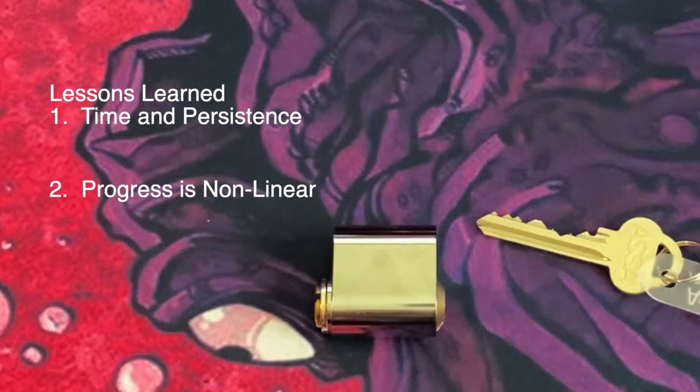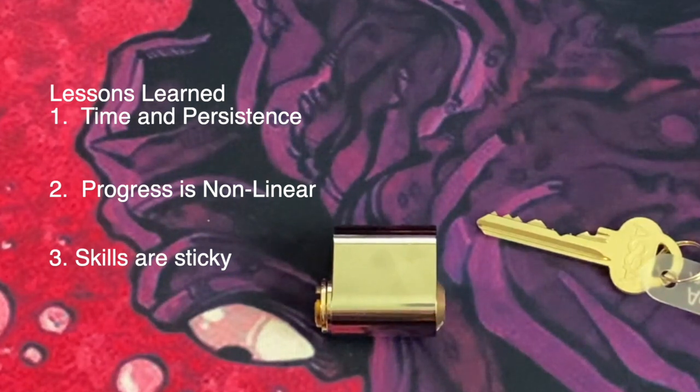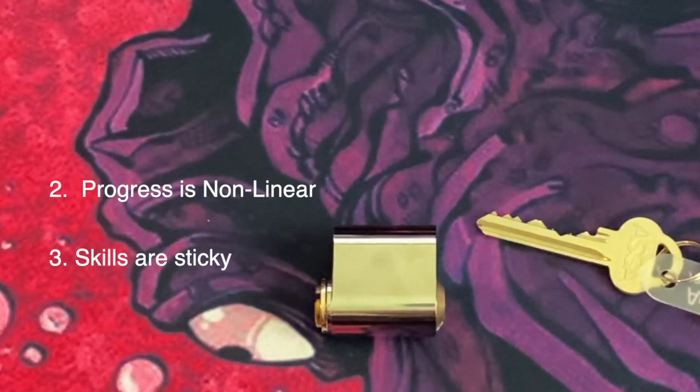Second, I learned that progress was really not linear in lockpicking. You can easily have bad days where nothing wants to open for you, or where you feel like you've lost the abilities that you had the day before. And finally, I learned that the skills you develop are very sticky.